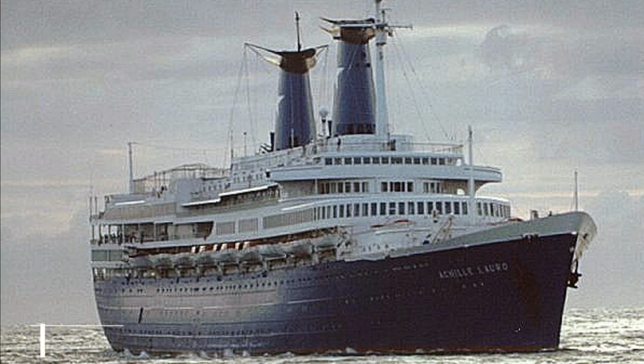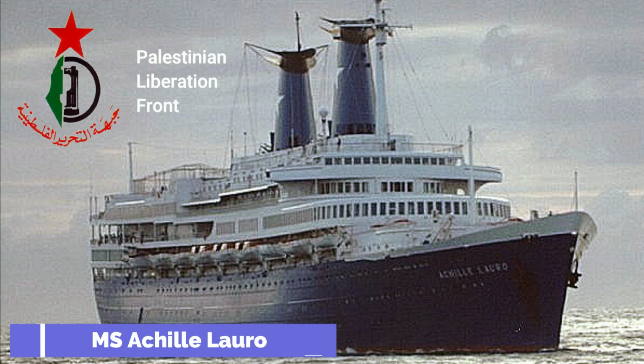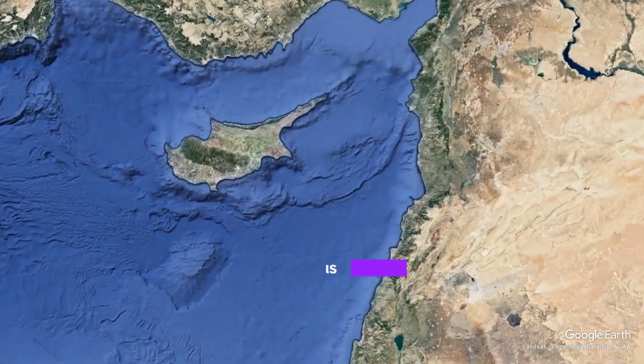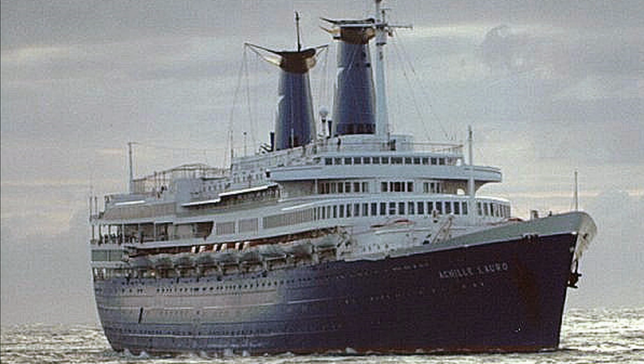On the 7th of October, the Italian cruise liner Achille Lauro, which was sailing from Alexandria to Port Said in Egypt, was seized by 4 members of the Palestinian Liberation Front. They instructed the ship's captain to sail for Tartus in Syria, whilst demanding the release of 50 Palestinians from Israeli prisons. Following the refusal by Syria to dock at Tartus, the hijackers issued a warning that they would begin executing hostages if their demands were not met.